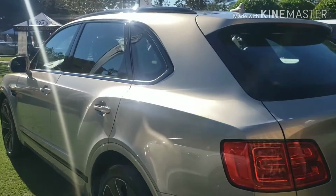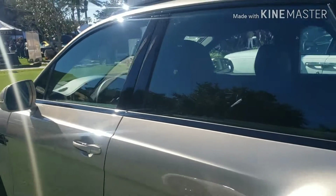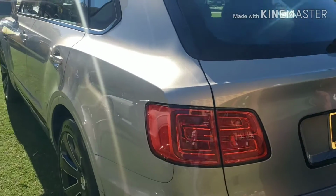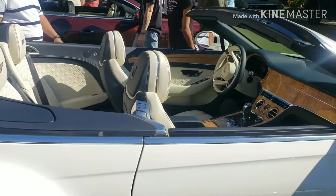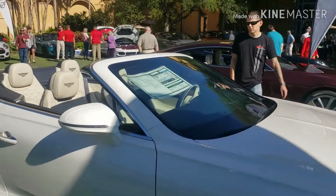It's the Bentley Bentayga. One thing about the Bentleys, I'm not sure if I've ever really been a big fan, but I really do like this one, and I hear it's really nice. Very nice car. And you got your Continental GT. Very nice car.